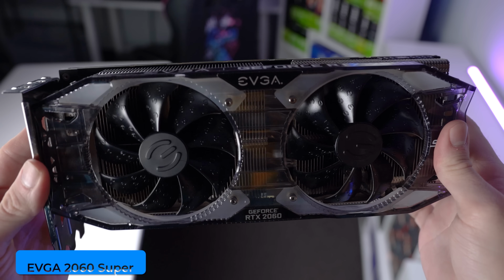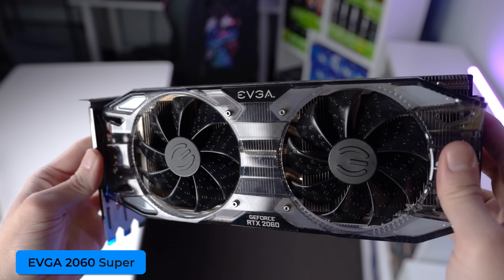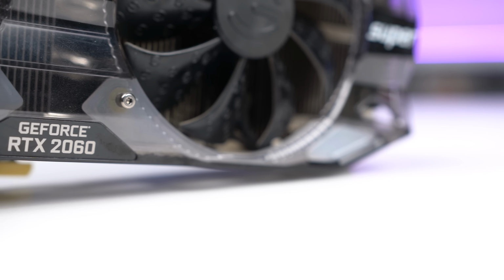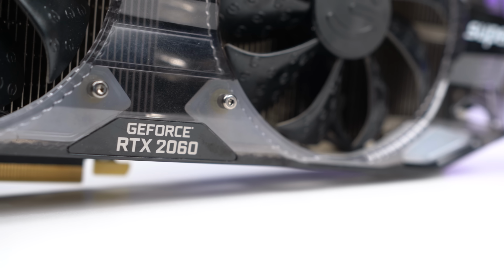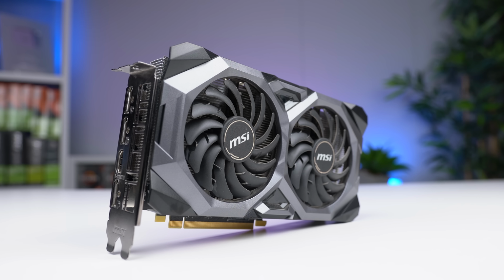For the RTX 2060 Super, that launched at pretty much the exact same time, but Nvidia was a bit further in terms of better power consumption at that point. On average, the 2060 Super only draws around 180 watts while gaming, and that's the difference between possibly getting away with a high quality 450 or 500 watt power supply, which I wouldn't recommend doing with the 5700 XT.